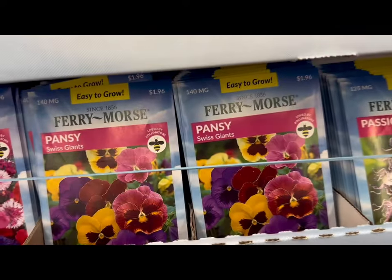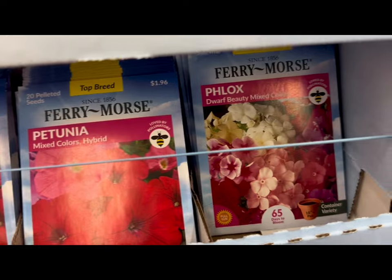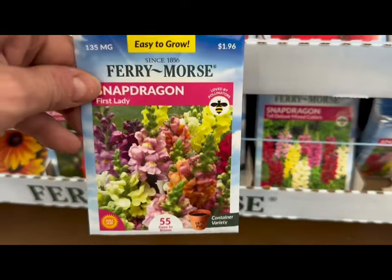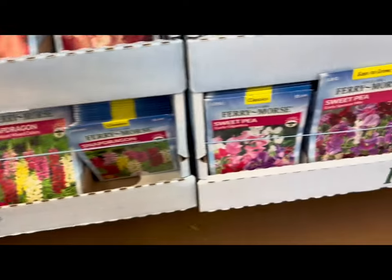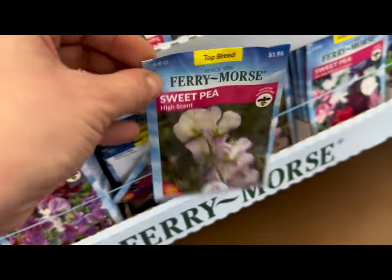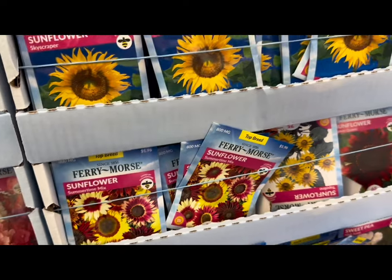Look at all the beautiful pansies. Look at all the petunia varieties, the phlox, the snapdragons. Look how beautiful these are. Look at this. Aren't these pretty? Various snapdragons. Sweet peas. Look how many different sweet pea varieties. Aren't these just beautiful?